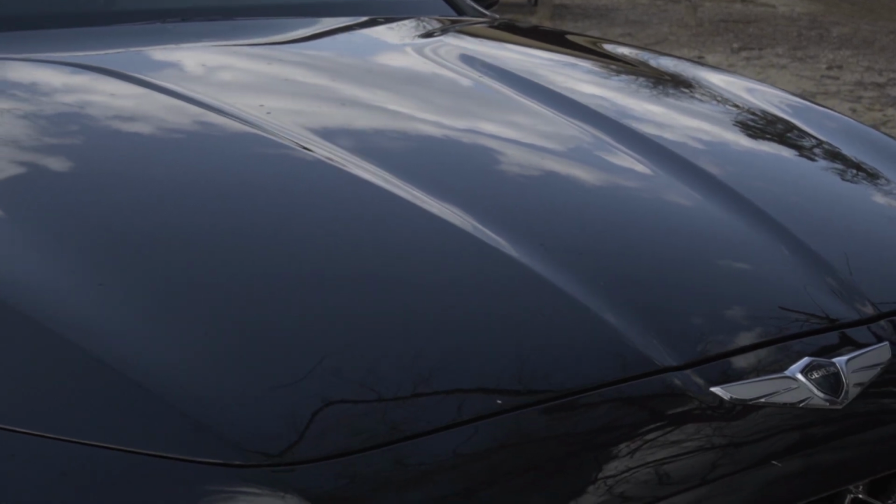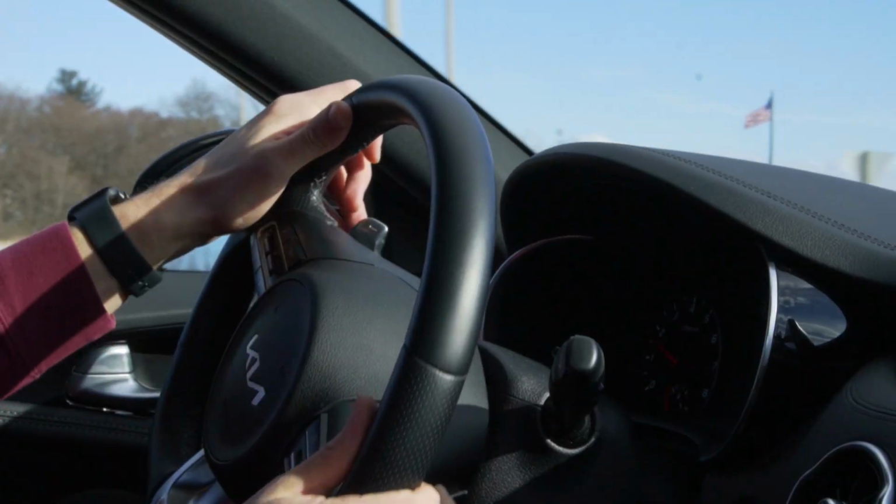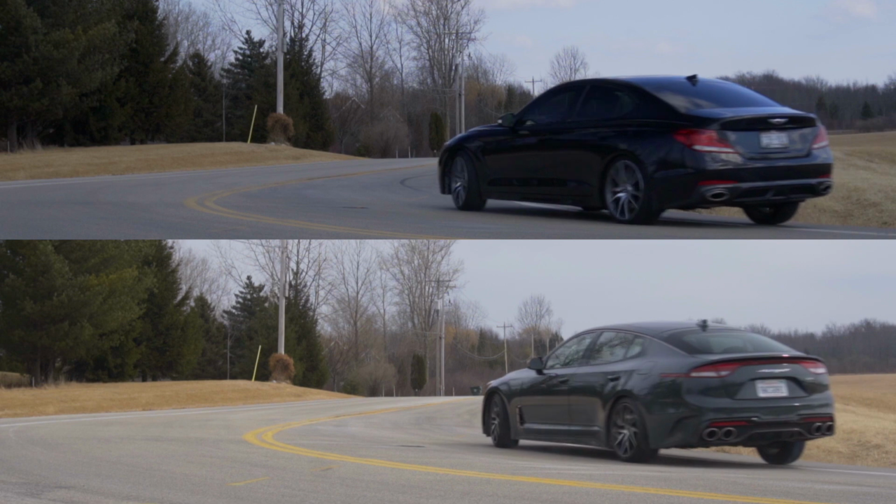So Paolo was in South Africa for 3 weeks, and his car has been sitting in my driveway next to this Stinger. And the more I drive the Stinger, the more I thought, let's put these two head to head.